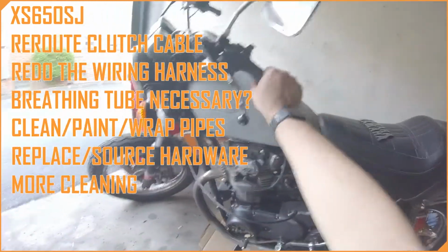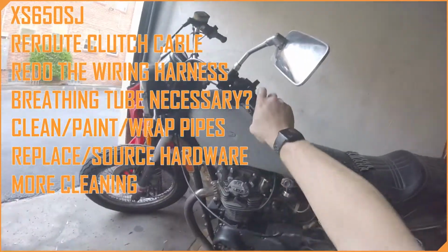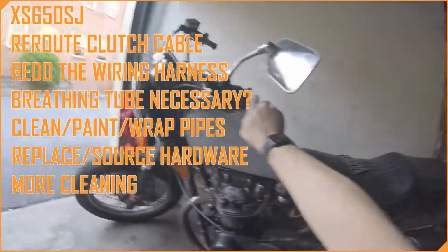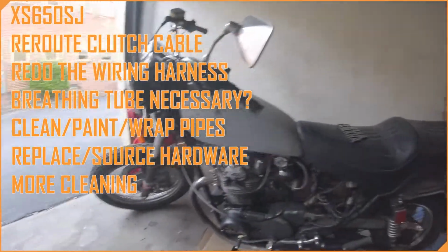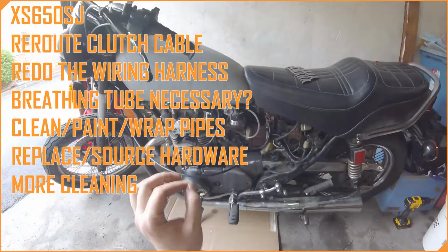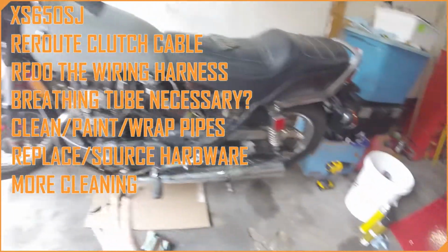But when this runs, it purrs. It is nice, and that's nice too. I fixed the clutch too. It was really sticky. This was super hard to pull on. It'd kill my hand if I actually tried to ride the bike. And then just tune it up. Keep tweaking little things like air, fuel adjustment, maybe little bits, but I think I got it pretty damn close.